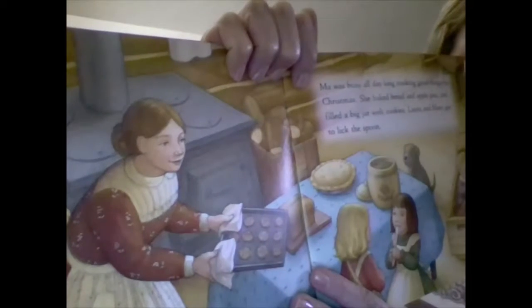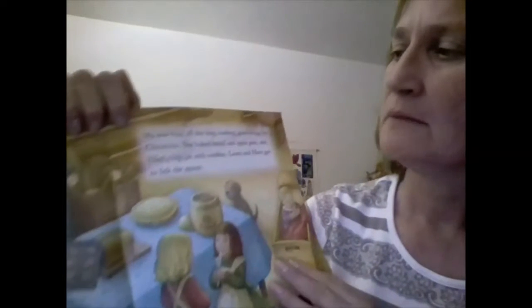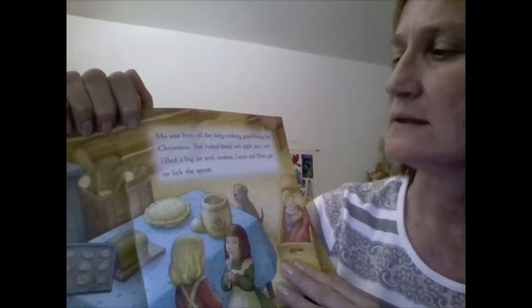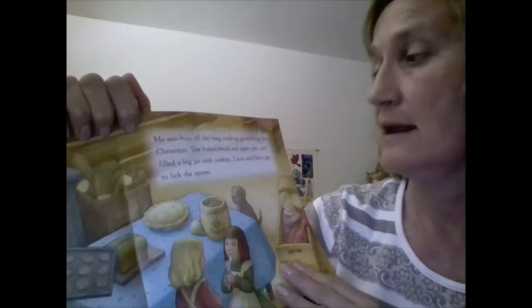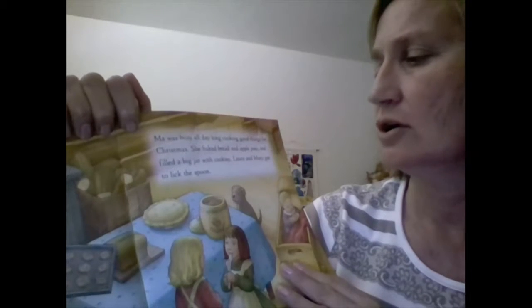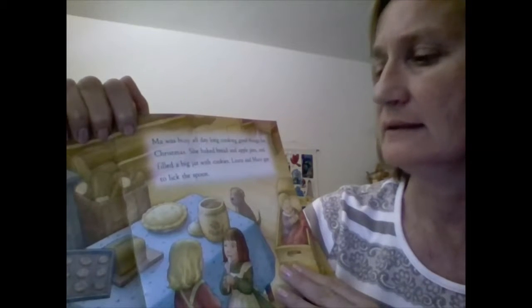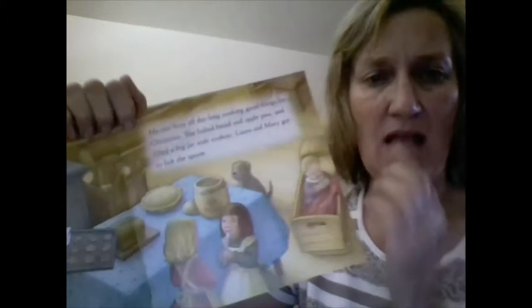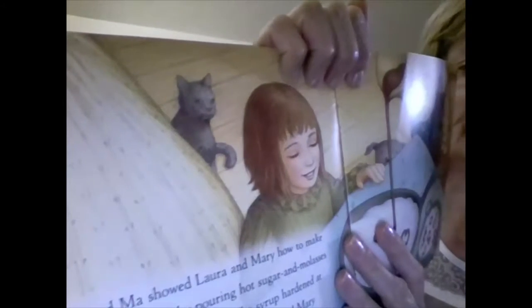Mommy's making something good. Ma was busy all day long cooking good things for Christmas. She baked bread and apple pies and filled a big jar with cookies. Laura and Mary got to lick the spoon. There's the dog. He wants to lick the bowl. Oh, look, they have a cat, too.